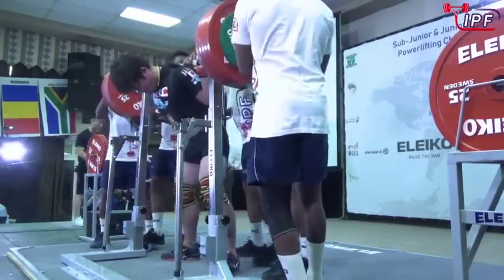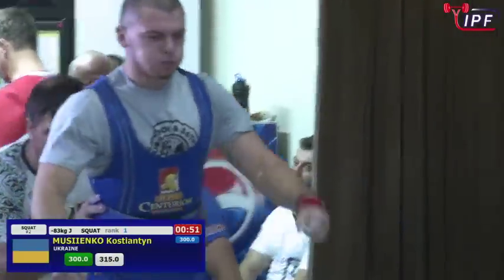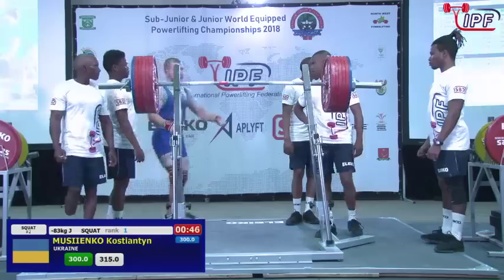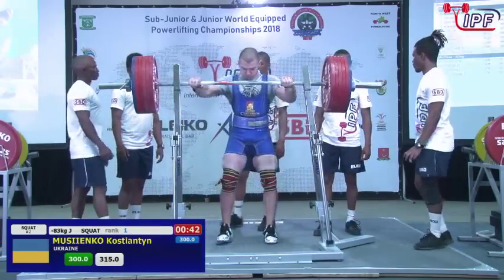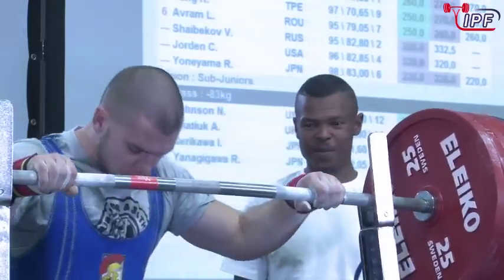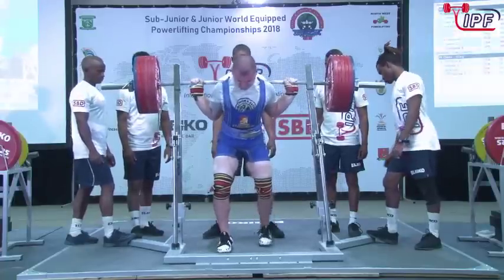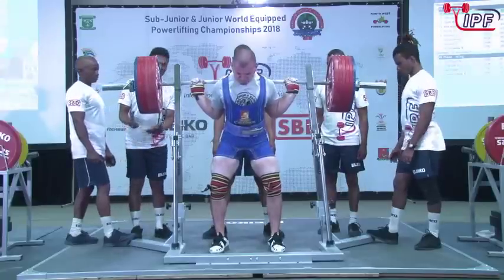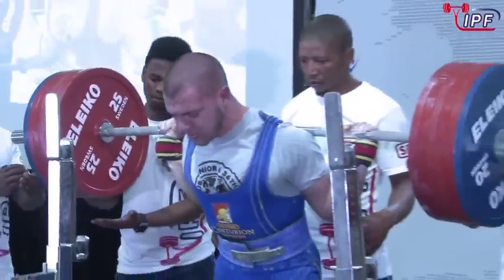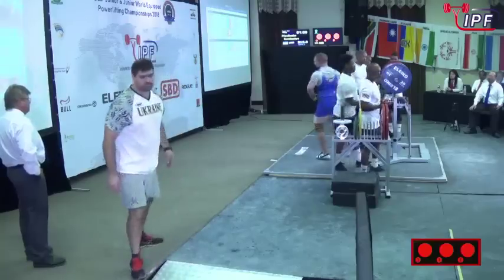Konstantin Musyenko from Ukraine, 315 kilograms. They ranked number one last year in Orlando. He also competed against Vladislav Shebekov this year. So we'll get to see another battle between them. We'll see who will be the winner this year. A little bit wobbly in the bottom there as he hit the hole. Not deep enough.